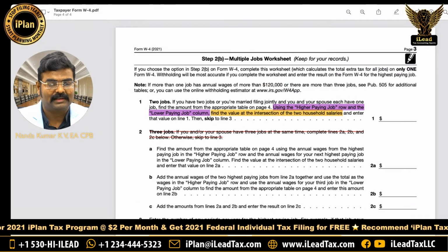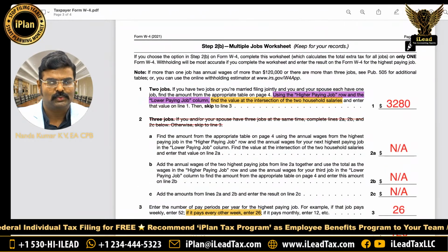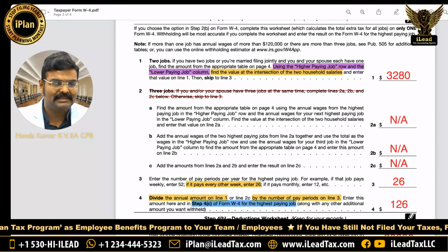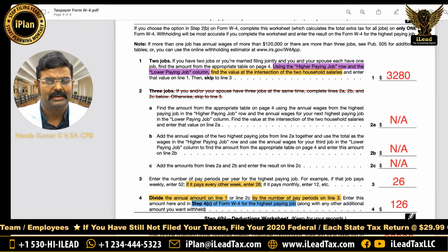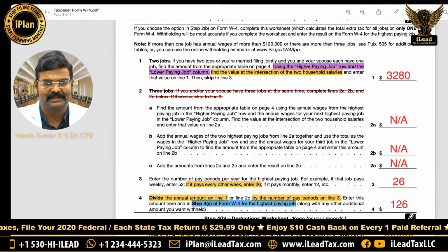So we take that 3,280 and then we come to step 2B, multiple jobs worksheet. Okay, 3,280. Now the second one, it says 3 jobs and all, so let's not get into that. It is not applicable. Our taxpayers have only 2 jobs, so not applicable. Okay, you can read the content there.